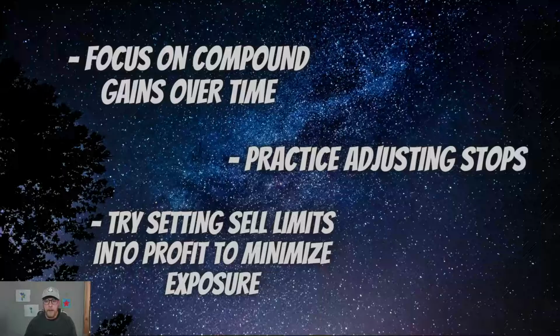So practice adjusting your stop. After you're in the green or in profit, then practice adjusting that stop. A lot of times I'll use the ladder, so I'll just take it and I'll slide it up the ladder, and I'll leave it either in green or break even. So that way it gives my trade the room to breathe, but also allows me to not lose on the trade. So try setting sell limits into profit to minimize exposure.